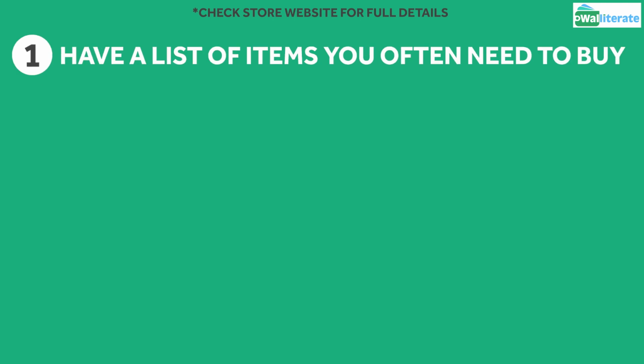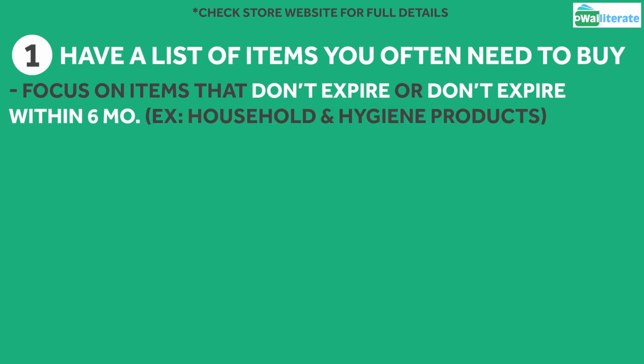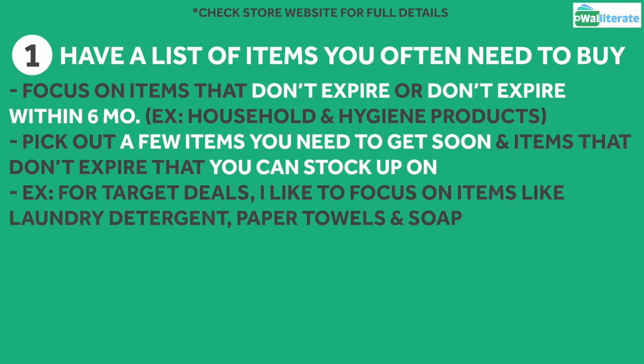Step 1. Have a running list of items you often need to buy. Ideally things that don't expire, or at least don't expire within 6 months, like many household items and hygiene products. It's always good to highlight a few items you'll be needing within the coming weeks or months. And with items that don't expire, you can just stock up on them for future use. For Target deals like this, I often focus on items like laundry detergent, paper towels, and soap.